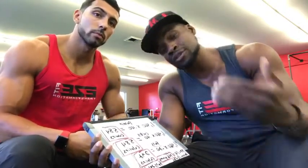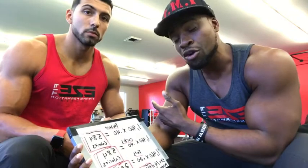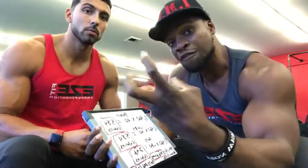Then it makes changes. After 21 days, if nothing moves, and not just on the scale but physique-wise, body fat, the way you look, pictures, right? Because by doing this, eating more carbs, the scale might not move, but your body composition might change because you start gaining muscle. You start feeding your body.